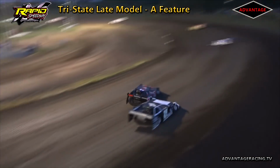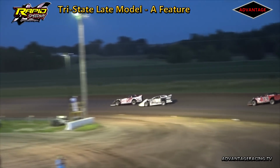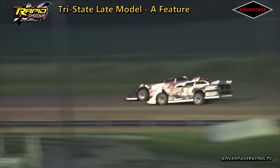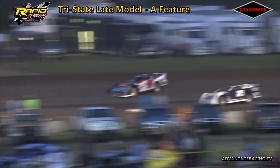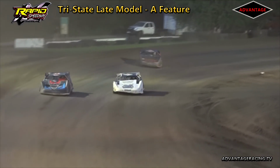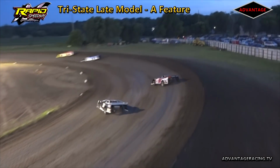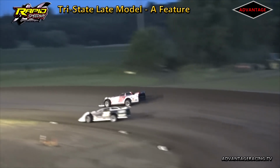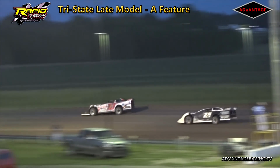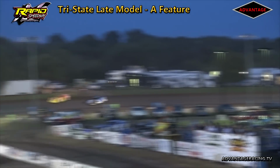Here on the Rapid Speedway, the Tri-State Race Series presented by H&H Mobile Homes of Sioux Falls. The 101 of Ben Sukup, your race leader. Nate Bienhoff in the 51. Nick Bienhoff in the number one. The 14 of Quentin Myers. Single file for the time being as Bienhoff looking for a charge on that 101 of Sukup.